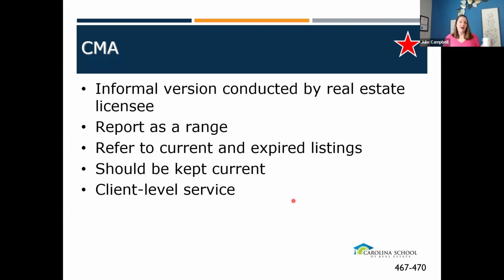Maybe it's listed too high. Maybe the list price was too high and no buyer was willing to pay that price. I don't know. I wasn't there. I can't tell you for sure. But what I do know is at this price, they didn't close. They didn't sell it. Why? I don't know. But what I do know is at this price, they were unable to sell it.